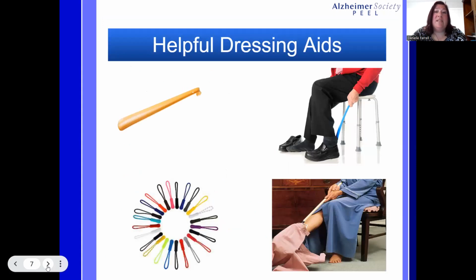There are also some helpful dressing aids. So it can be very helpful to use a long shoehorn. These long shoehorns can be used by a care partner to assist somebody putting on a pair of shoes, or they can be used by an individual themselves to assist in putting on shoes, keeping them more independent. There are something called dressing sticks. These are sticks with a grab at the end that can be used to help pull up articles of clothing. They can be very helpful for people with mobility issues, people with balance issues, and they can also be used by care partners to assist somebody to pull up clothing when a person is in a seated position.